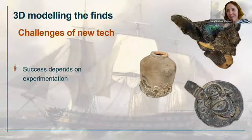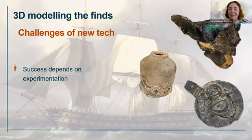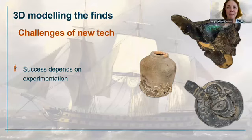So 3D modelling the finds from the Earl of Abergavenny hasn't always been easy. We've had some failures, but the volunteers' tenacity and, most importantly, their willingness to experiment with, after all, a new technology, has produced many beautiful models. And I do urge you to look at our Sketchfab site to see some of these after the presentation.